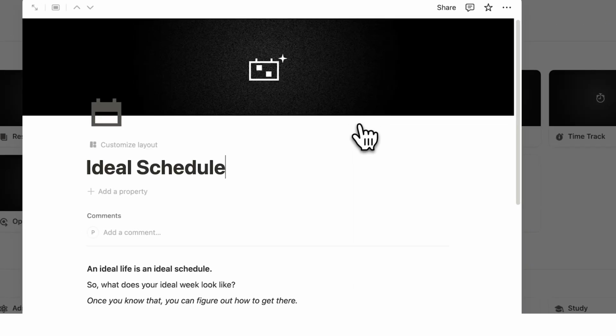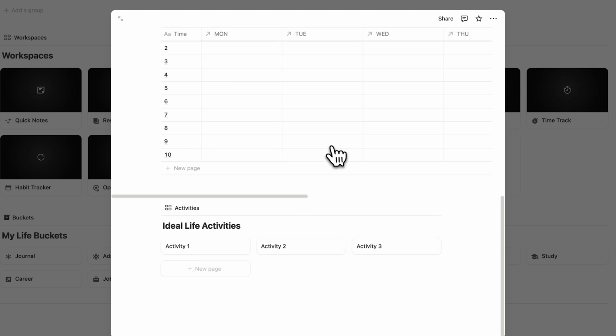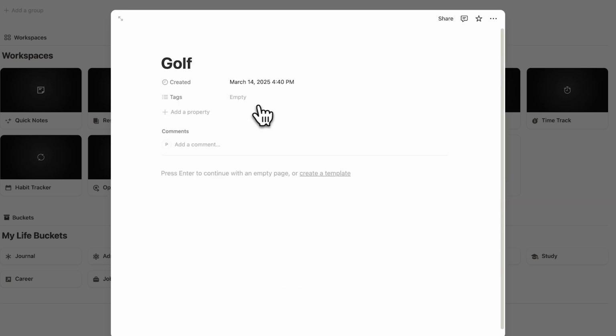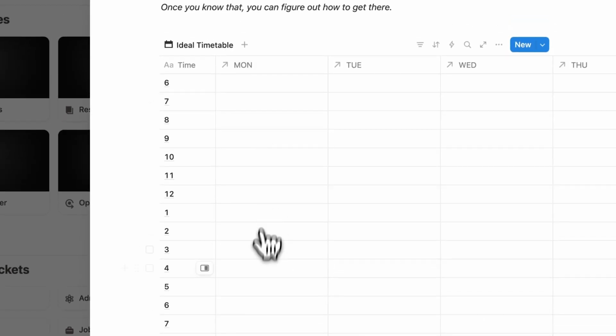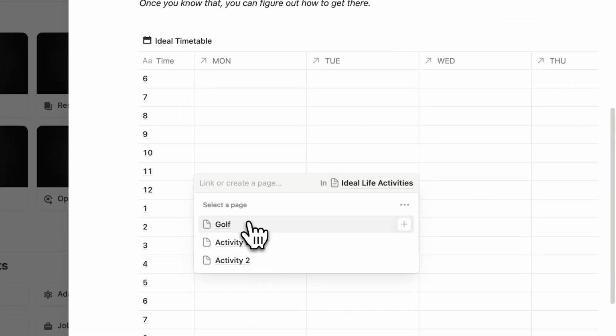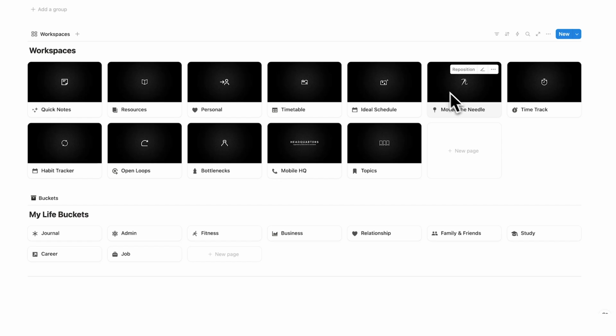We also have the ideal schedule, which is just a page for you to design what your ideal week looks like. And these blocks here connect to my ideal life activities. Let's say hypothetically, you would love to play golf every week. Now that you have this task here, you can say, ideally, every single Monday at 5 o'clock, I go and play golf. So this is just a page for you to design what your ideal schedule looks like. We've gone through the move the needle page. We've gone through the time tracking page.